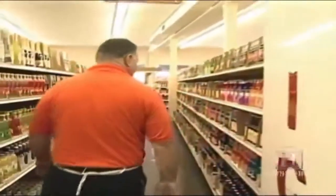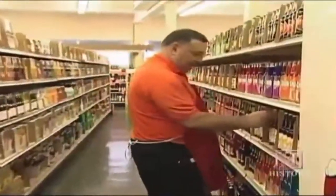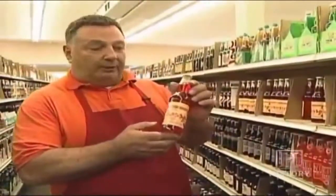Anyone who enters Galco's gets the benefit of John Neese's personal expertise. Well, this is Jamaica's finest, and it's made with real ginger root oil, and it's absolutely hot. It burns all the way down and all the way back. And this is Red Ribbon Cherry Supreme. It's made with real cherries. It's probably the cherriest cherry soda you'll ever taste.